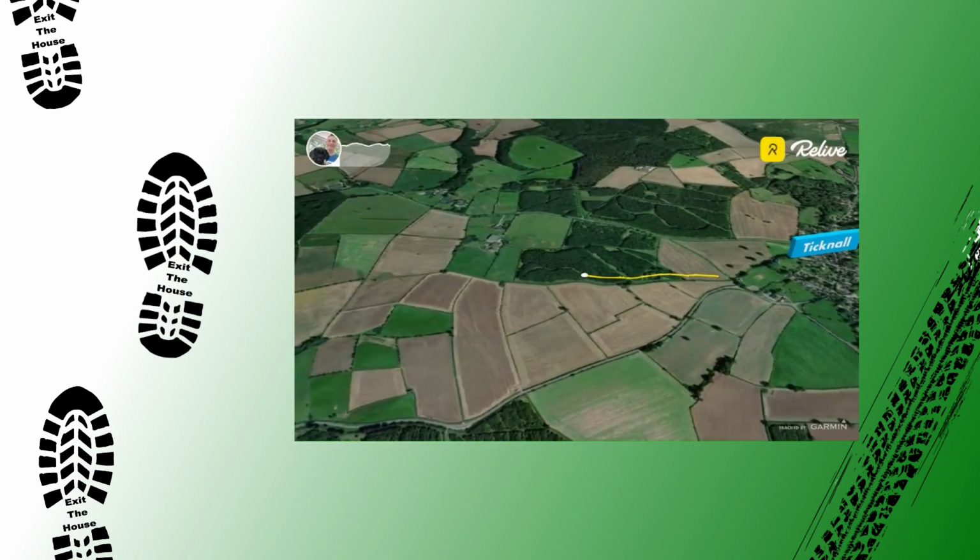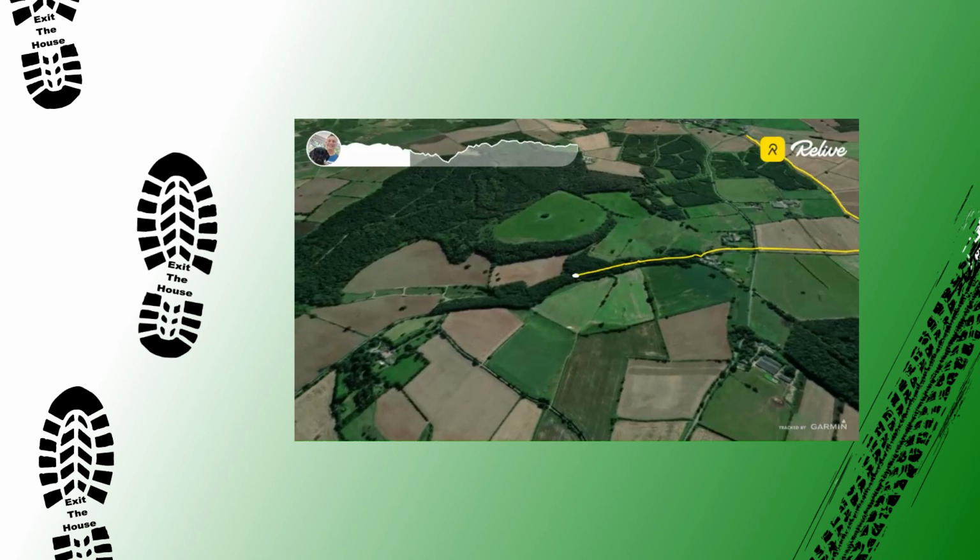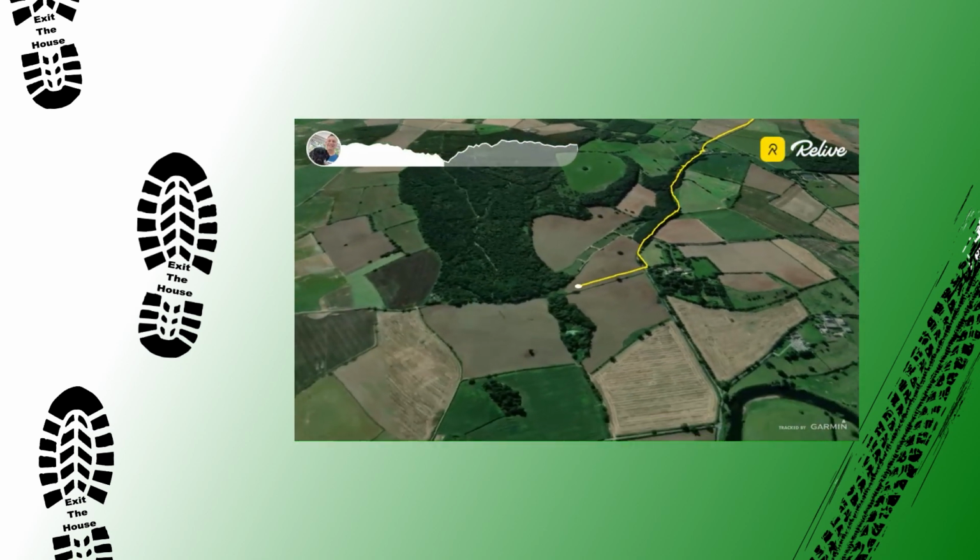Hi everyone. Today we are doing a circular walk from Ticknall Cricket Club. The route is around 5 miles and takes in some open countryside and woodland paths.